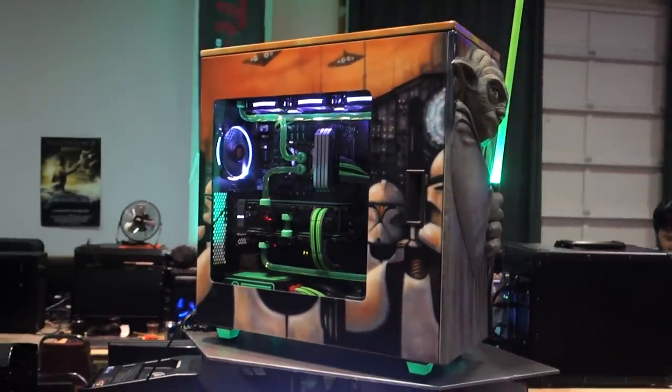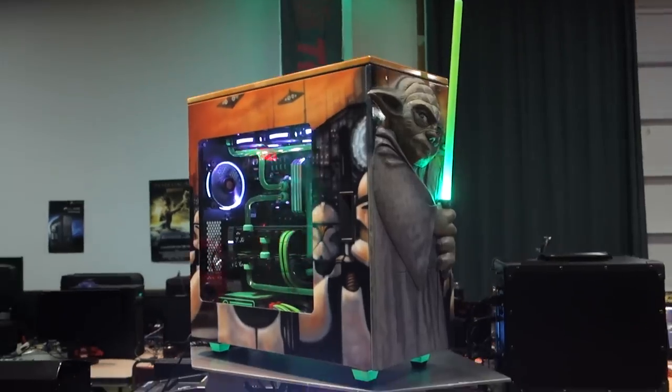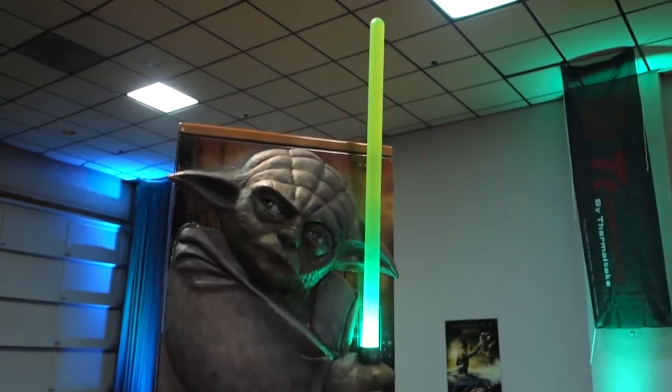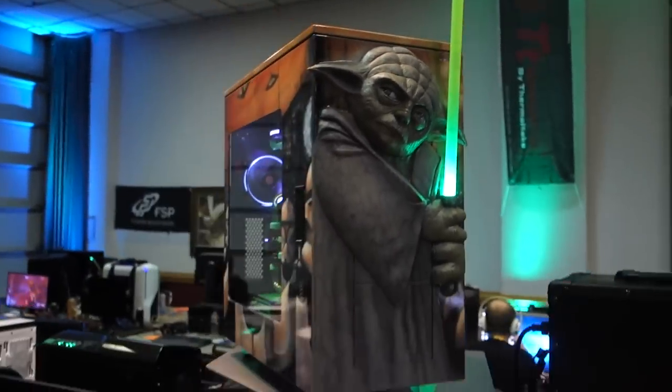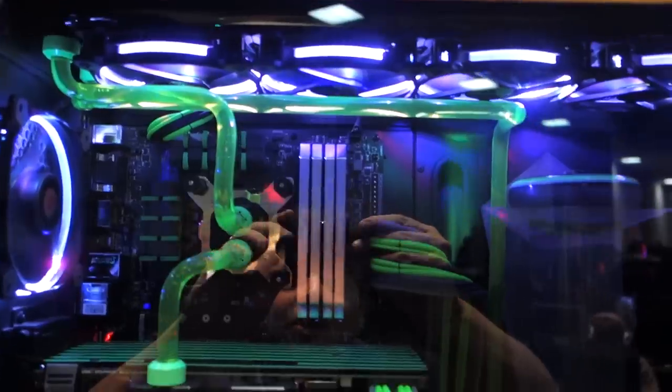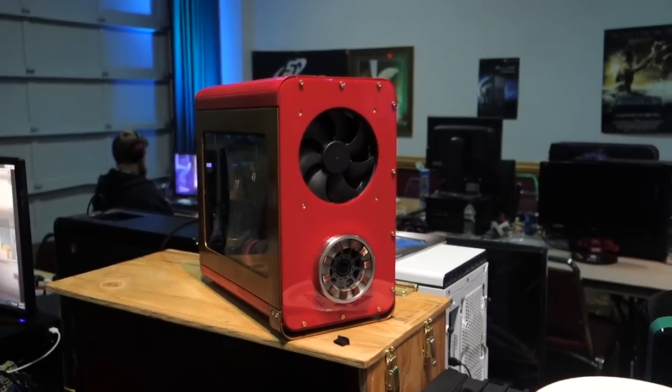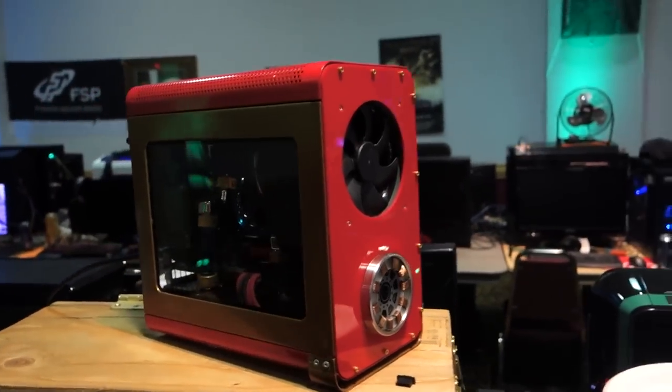Oh, that looks awesome. That is an amazing paint job. You know what would make that even cooler is if the lightsaber was actually the hard drive LED indicator. That would be awesome. Dude, have you ever thought about hooking up the lightsaber as your hard drive LED? Thought about it. Got the Iron Man case.